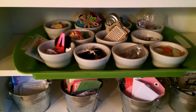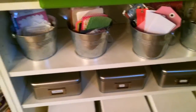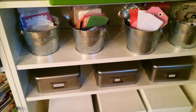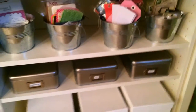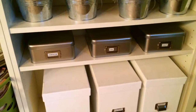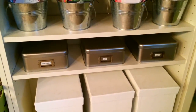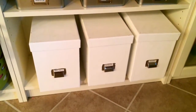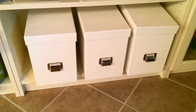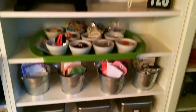And then below that is a tray of little jars full of embellishments for scrapbooking. And below that are some buckets. The one on the left holds journaling cards, and then pockets, tags, labels, and frames. Then I've got some more boxes below that, which hold my extra daubers and foam, my bling, so my pearls and gems, and then also the one on the right holds all of my eyelets. Below that are some boxes that hold some vinyl, some chipboard, and my old Cricut cutting system.